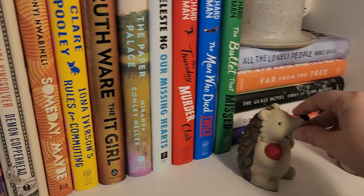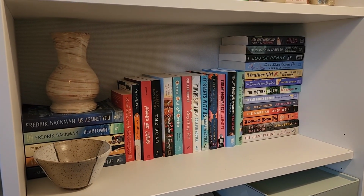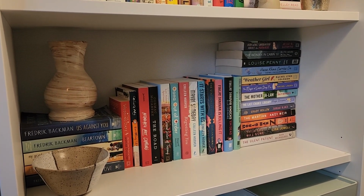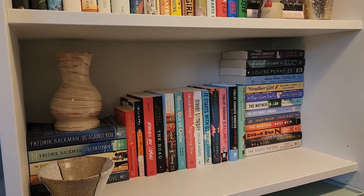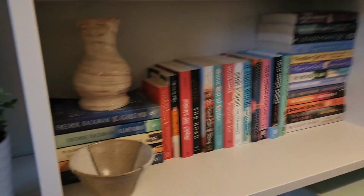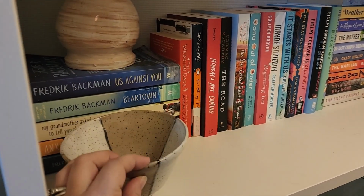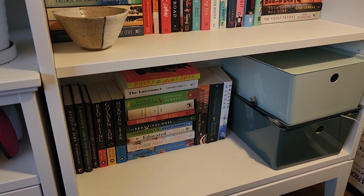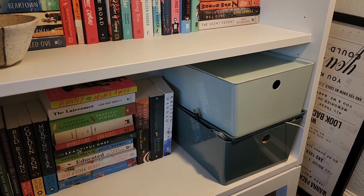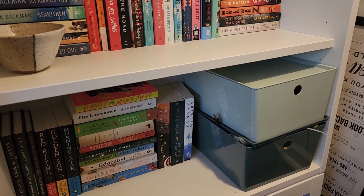He's super cute. My next shelf is kind of literary fiction. There are some mystery and a little bit of sci-fi in here. Basically wherever I can fit them. I do have this little bowl over here that my sister made, and it holds all the bookmarks that I use. And then the very bottom shelf here, you can actually see some of the bins sticking out, like cords and stuff like that, because this is also our TV area.